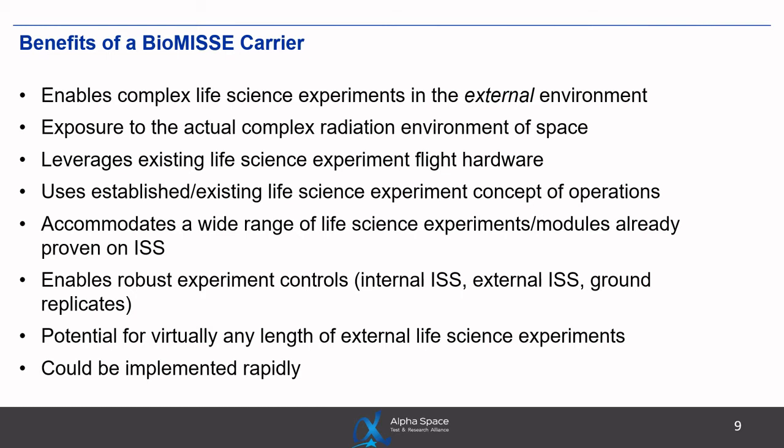Very few, if any, complex life science experiments have been performed in the external space environment that's unprotected from radiation shielding. Yet in the near future, we'll be exploring the Moon and possibly Mars for extended periods of time. Much of that time will be spent outside of shielded habitation modules. A lot of effort has gone into trying to replicate on the ground the unshielded space radiation environment. However, no ground facility can replicate the constant, long-term, simultaneous exposure to a wide range of ionizing and non-ionizing energies. BioMISSE will, for the first time, enable life science experiments in the actual external space environment.